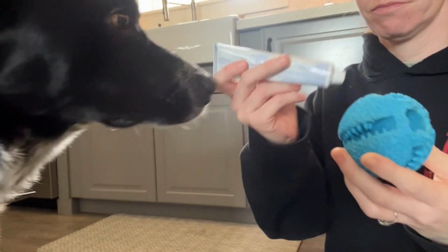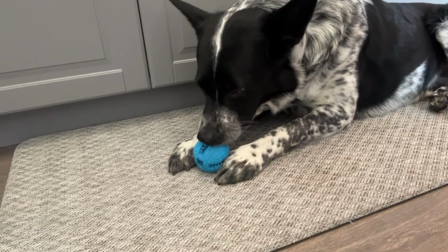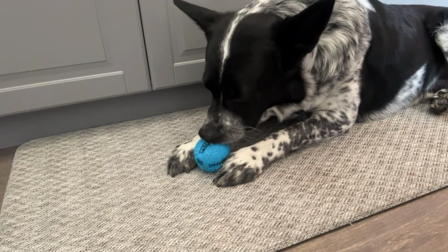Another tip is if you have a dog that likes toothpaste but actually hates the act of brushing, you can add that toothpaste into a toy, like a rubber chew ball in those little grooves there, and then they have to chew on them with the toothpaste to get it. So two birds, one stone, right?